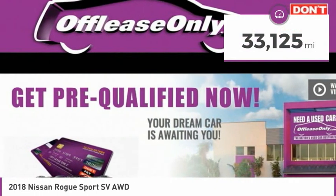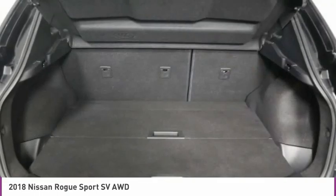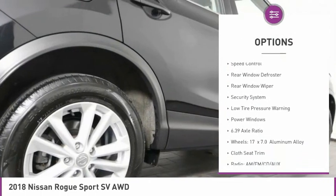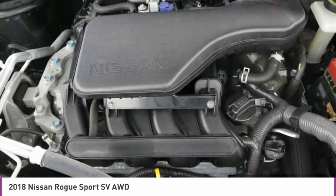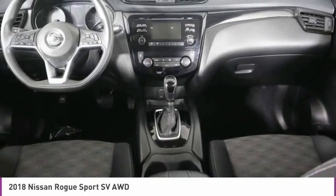This vehicle has less than 35,000 miles. Here are some of this vehicle's great options: electronic stability control, brake assist, remote keyless entry, 4-wheel disc brakes, speed control, rear window defroster, rear window wiper, security system, low tire pressure warning, power windows.